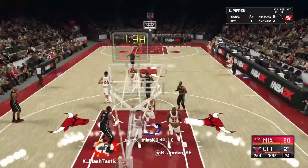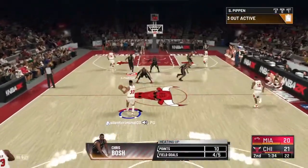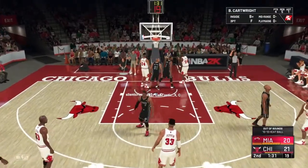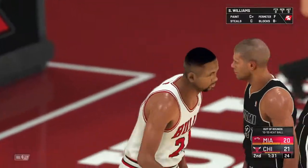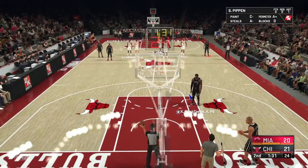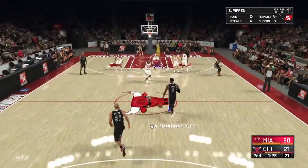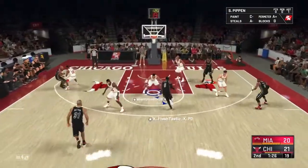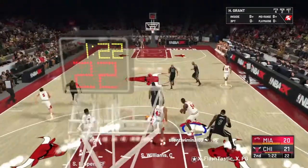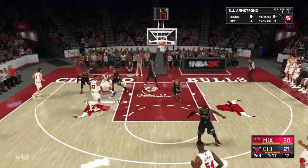Shot's good by Bosh. What the defense was that? Not putting up any fight on the inside. They've allowed 10 straight points in the paint. Okay. Bulls making a switch here. They got the opportunity. And they've been waiting for this chance all game long. Oh, and a fast break for the ball.